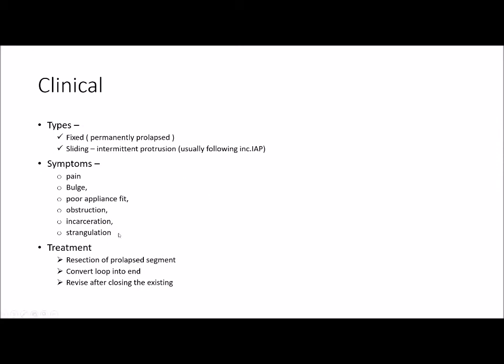Symptoms are simple. You can see the bulge, very clearly seen, the whole thing with the mucosa. There may be pain. The appliance no longer fits. Very common, you see it in the OPD. The patient says, look, this is the bag, I have to bring it. You ask him, why do you remove the bag? He says, no, it's not fitting inside the bag.